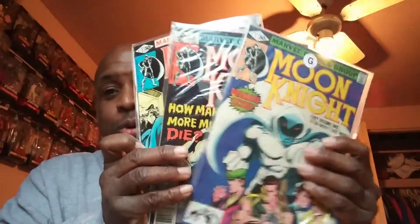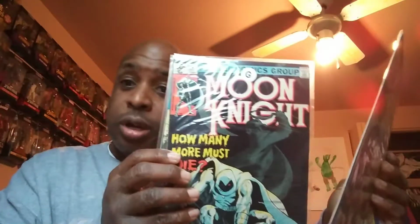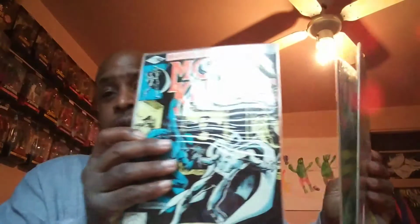Next, I found this one, which is pretty cool. My first three issues of Moon Knight. Moon Knight's kind of hot right now because Disney Plus is making a TV show out of this, so I wonder how that's going to work. Hopefully this thing's going to skyrocket. And of course, this is in VG, very good. When I bought this, it was in good condition, so that's kind of cool.